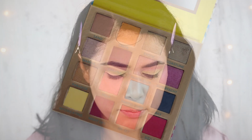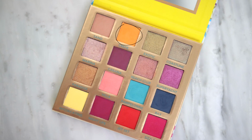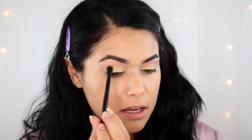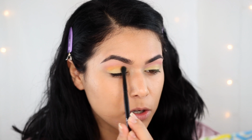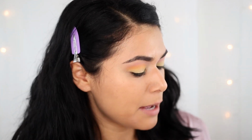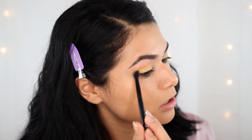I'm gonna go into Crepe. It looks sort of like a light pastel orange, and I'm gonna use that in my crease to marry the yellow and the pink. It's almost like a watercolor vibe. I'm gonna tap a little bit of that in my outer corner as well.